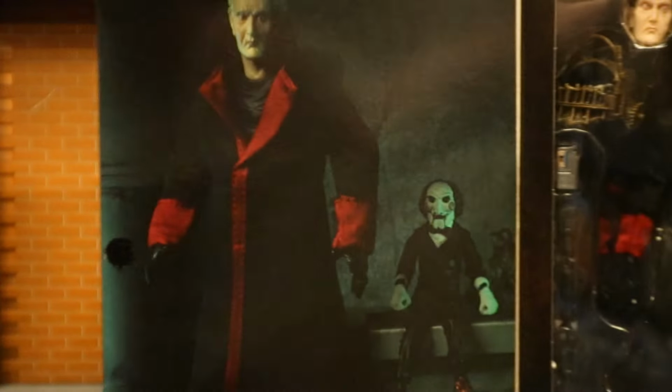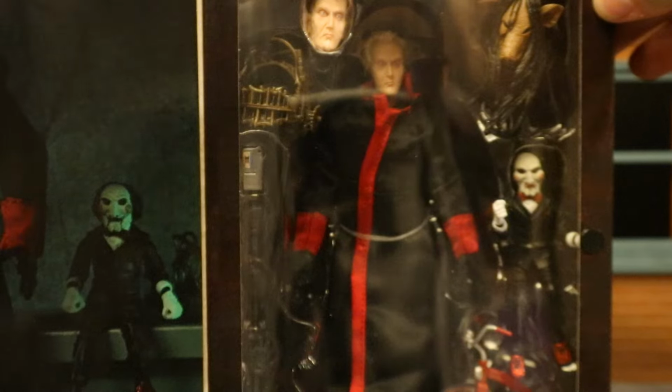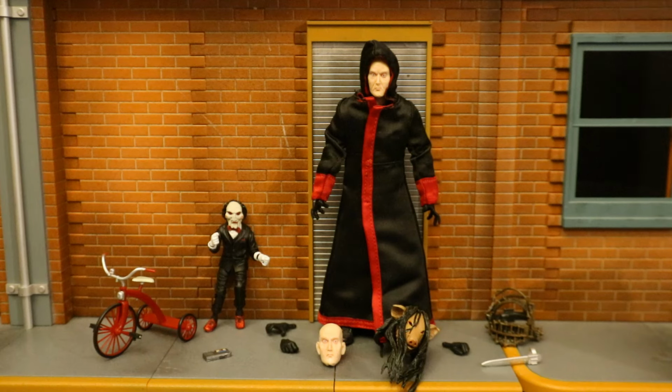Window box packaging. You can hear the Velcro as I open it up. On the inside flap, we have Jigsaw and his puppet. And then here's the figure with all of his accessories. So with no further ado, let's open him up. Alright, now that I get this figure out of the package, here he is with all his accessories laid out.